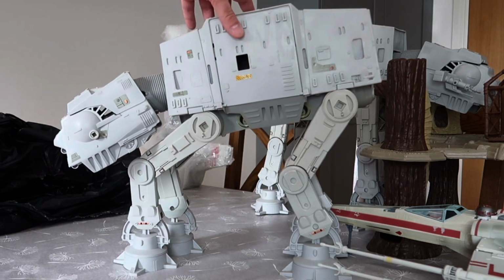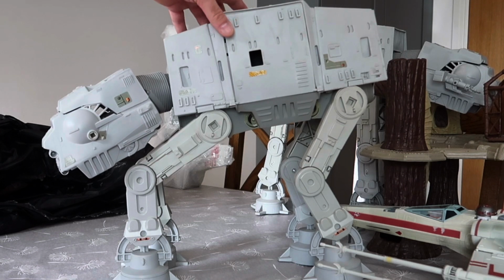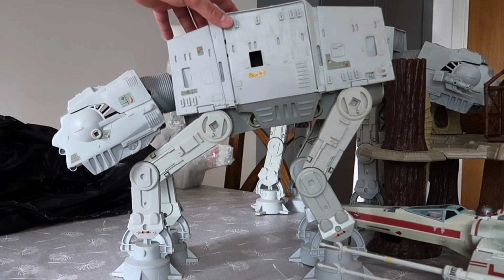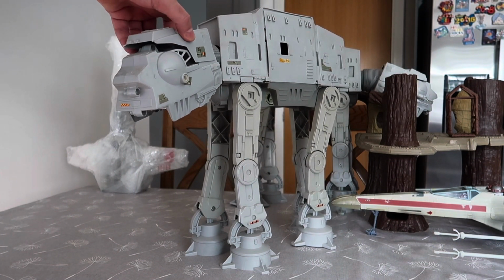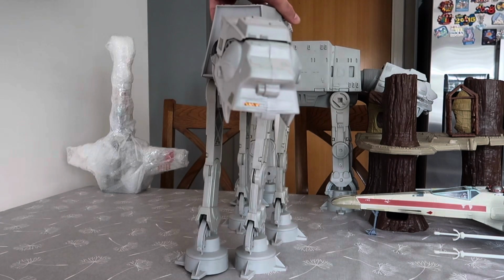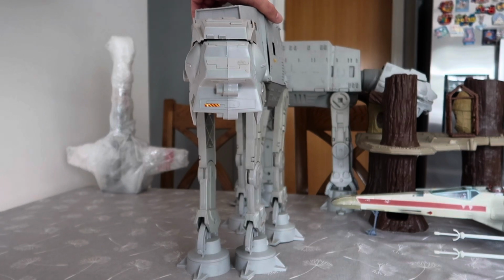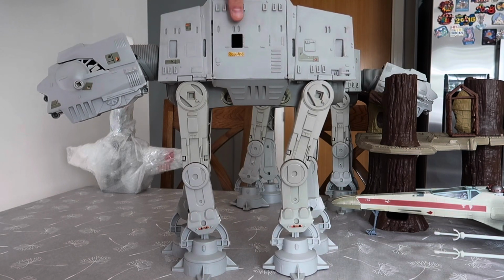So again, it does need a bit of a dust down, but it seems to be in all right condition. But let's have a proper look at it. Right, so this guy doesn't seem to have his guns. I thought he did have his guns. But then, as I mentioned, I have got those brand new guns that I picked up probably 10 years ago from eBay. He's really filthy, really dusty, needs a proper clean.